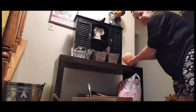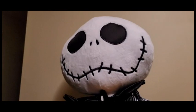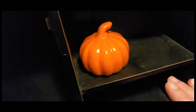And I do have this salt lamp here, which I'm going to keep. Good morning, Jack. So we're going to move him and we're just going to dust everything off. And this is another box of pumpkins that I have. And these were actually from the Dollar Tree. I'm not sure exactly where I'm going to put everything, but what I like to do is start the process by grabbing everything that I'm going to use.